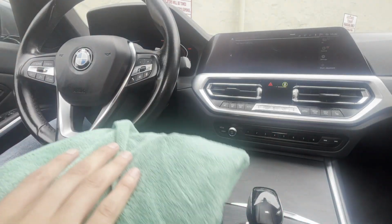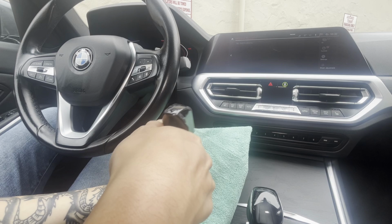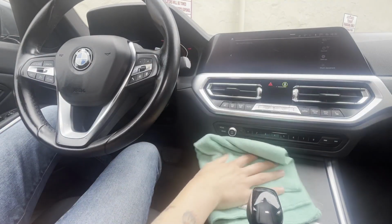So overall, I'm quite impressed by this product since it's so useful. I can clean literally every surface in my car's interior except for the windows, which are tinted, using this product. It even comes in handy under the hood.